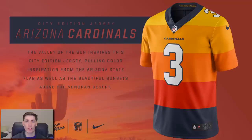Hopefully you guys will like what you see, but let's talk about the Arizona Cardinals City Edition. If you guys are familiar with the NBA City, this basically goes over the inspiration for the new design, featuring elements of the city, things like that. So I am super excited to go over this. We're going to start with the Arizona Cardinals.